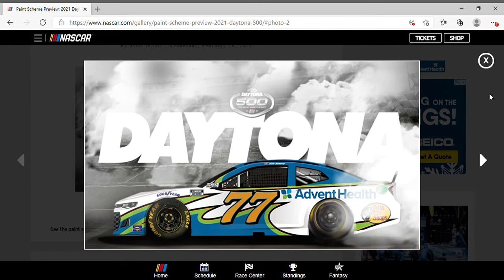But anyways, with that said, let's take a look at the paint schemes for this Sunday's race. Oh, and by the way, galleries for the Xfinity and truck race at Daytona are also out, but I'll do them in separate videos. But anyways, with that said, let's take a look at the paint scheme, shall we?